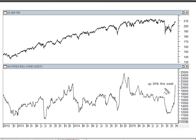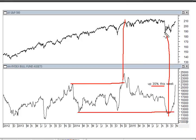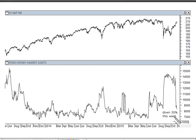And probably even more strikingly is the inflow in the bull fund assets this week, up 35% this week. So late last year we hit a new peak up here, and the market tumbled in August, and we hit an extreme low level, and now we're rallying back, and these are coming back really quickly. And also down 35% this week, the money market assets in the Rydex money market assets retail fund, down really quickly. Obviously money coming out of these funds going into the bull funds at quite a rate.